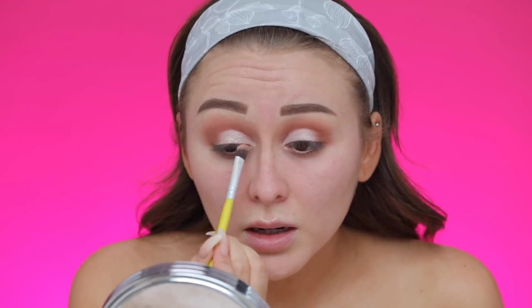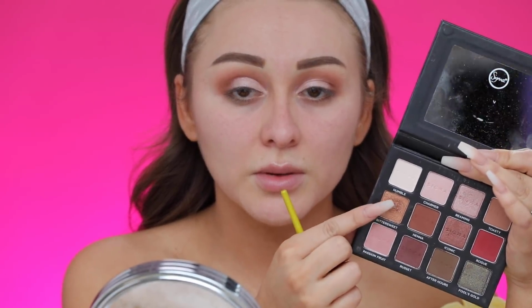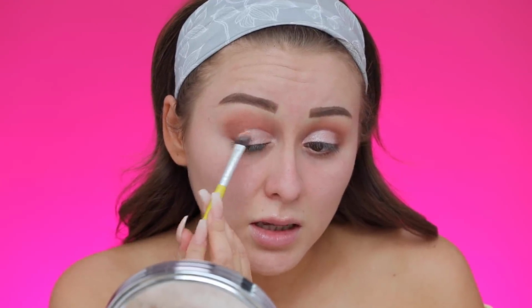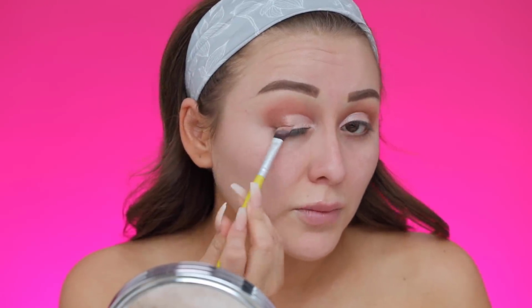Okay, so we're just gonna go in here and we're gonna bring it in about 3/4 of the way because we're gonna be using the Bittersweet shade to blend it and tie it all together. All right, and now we're gonna go in with the shade Bittersweet, which is this one right here. And we're just gonna go ahead and go in this area right here, which is the end of the cut crease going into the corner. And then it just blends in really nicely.